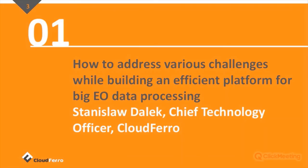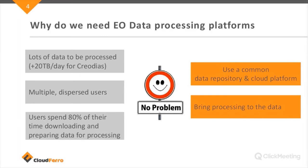So when we face the task of building a cloud platform for Earth observation, we first think about the challenges that need to be addressed. So why do we need an EO data platform? There are several reasons driving this need. Mostly, there is a lot of data. Earth observation is one of the massive big data problems nowadays. We are talking about terabytes of data being downloaded each day. We are talking about petabytes of data to be managed.